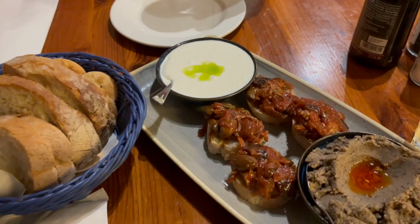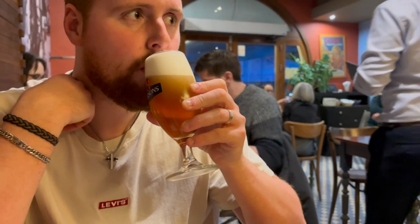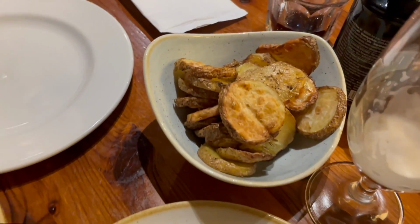We started with these entrees. It was like a bean paste, ricotta, cream. My husband tried their traditional beer, or their local beer, and then they brought out these little vegetable patties, these fried shrimp and fish, and then grilled fish and grilled little burgers with potatoes on the side.